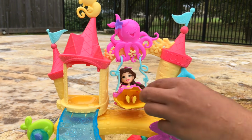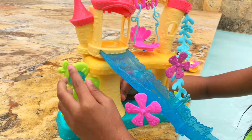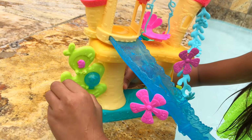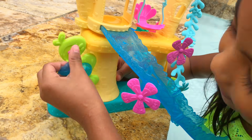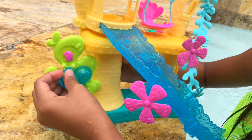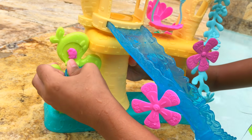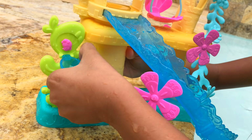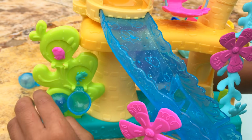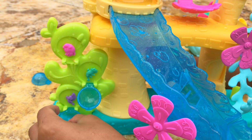There she is. Ooh, look. It's coral. I wonder what's inside. Oops. That's okay. Let's put it back though. Oh, look. It's pink. I wonder what that is. It looks like a sea creature. Let's leave it open. Next. Whoa! It's a seahorse.